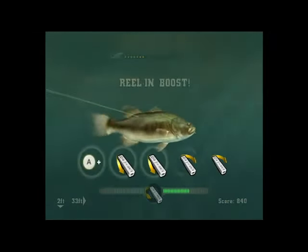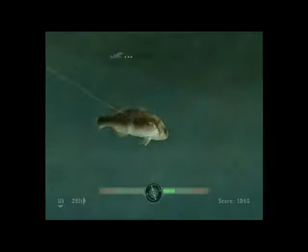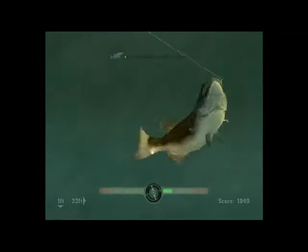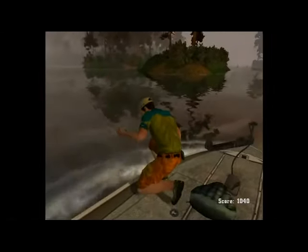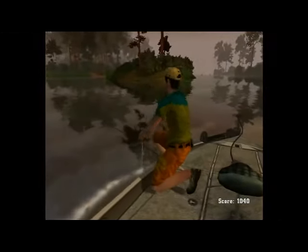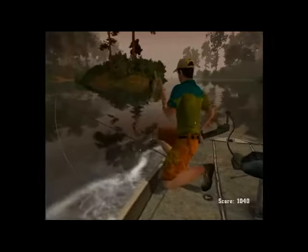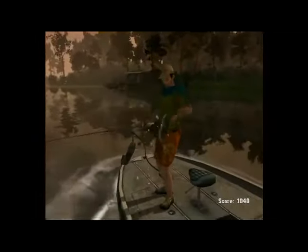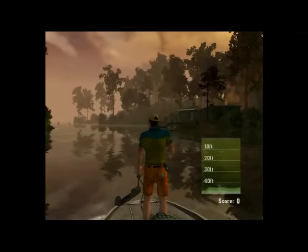Reel in boost. Come on. Well done. This one's fighting too. Come on. Oh, got him. Another largemouth bass.